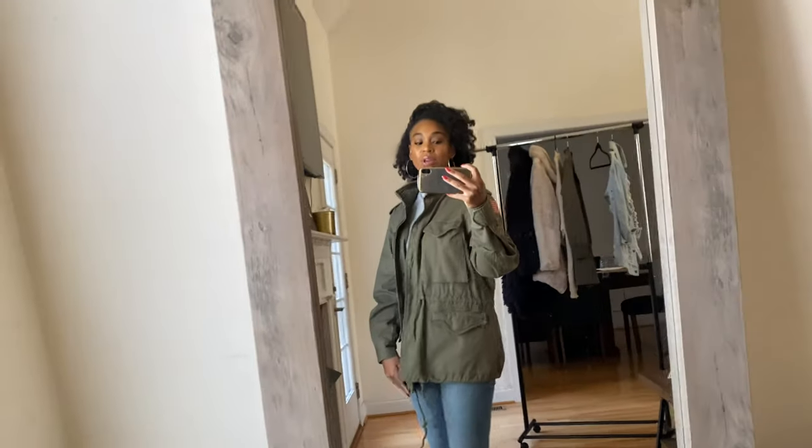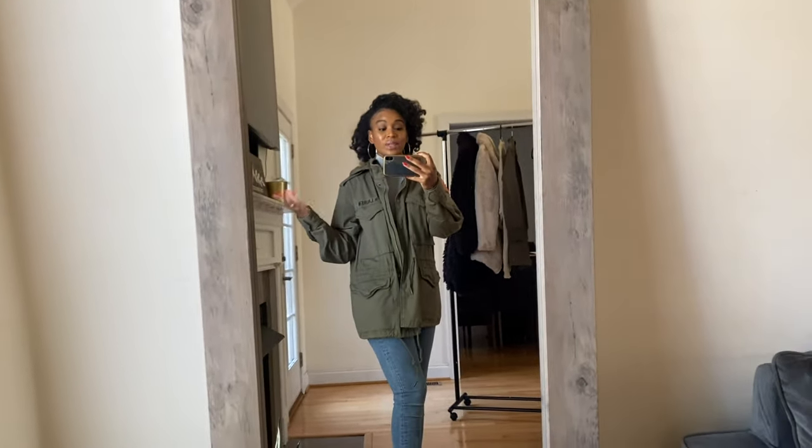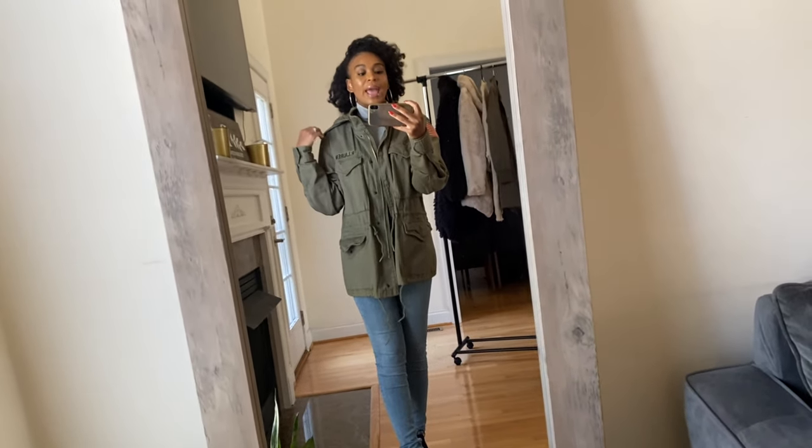It is so cute. I got this for Christmas a few years back. I'm not sure if it's something that they still carry. If they do, I will link it below. If they don't, I will link something similar to this. But I absolutely love this. Again, I love layering underneath this as well, just because it keeps me nice and warm. And it's just perfect for the wintertime, especially if you live in the South.